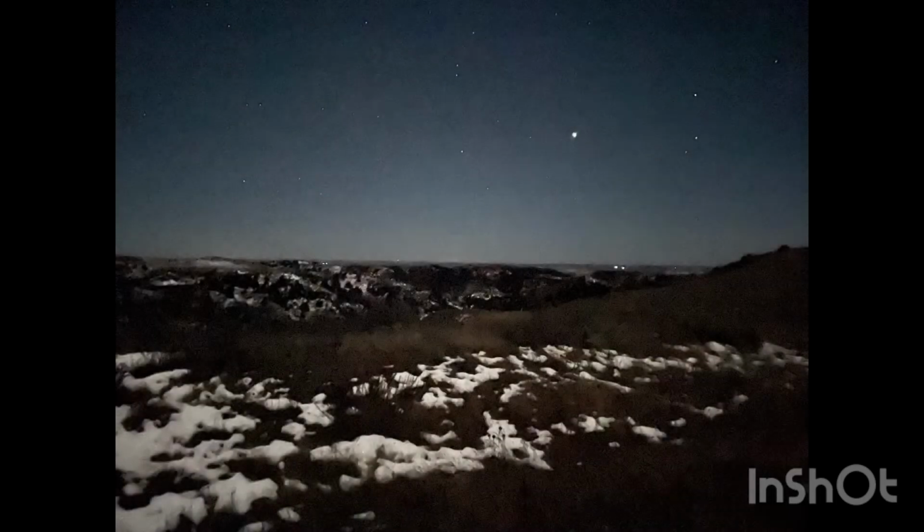Alright guys, it's getting a little bit lighter out. I'm right on the edge of that valley, headed towards it. It's still pretty dark for filming. I'll take some low light photos.